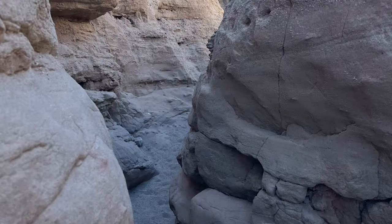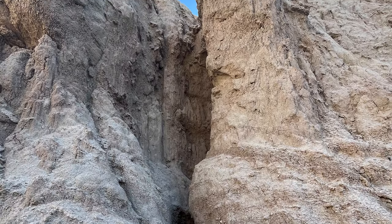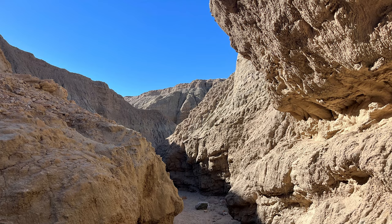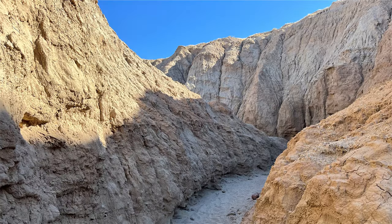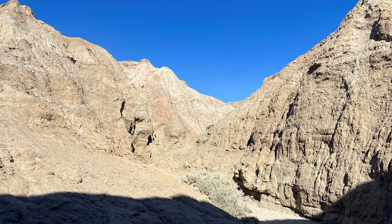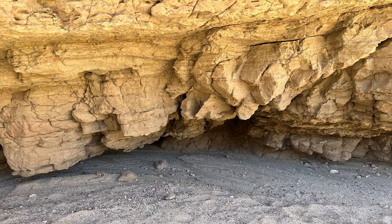I suggest going to the end of the slot and returning the way you came instead of heading out to the Jeep road. It's rated easy and it will take you 1 to 2 hours, again, depending on how fast and how long you want to make it. Basically, you park at the trailhead parking lot, enter the slot, and when you get to the wash, I recommend turning around.